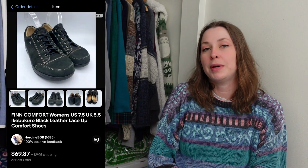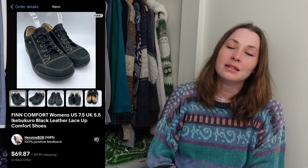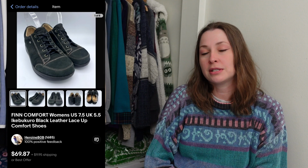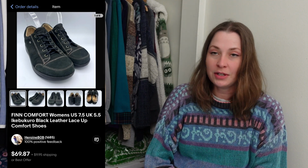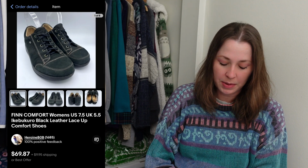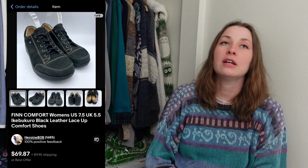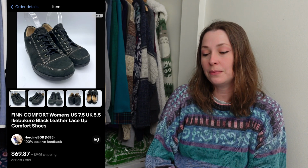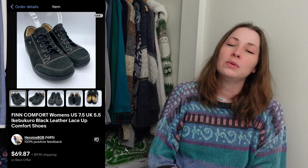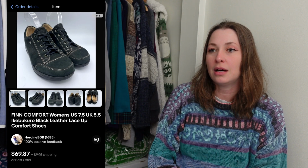This is a brand I will pick up anytime I find it, wherever I find it, because while it does take a little while to sell, it has always sold for over $60 for me, and that is Fen Comfort. Fen Comfort is a German brand, and this is a pair of women's size US 7.5, UK 5.5. Now when you find Fen Comfort out and about, chances are it's going to be in the European sizing, but this one was strange in that it was actually in the UK sizing.